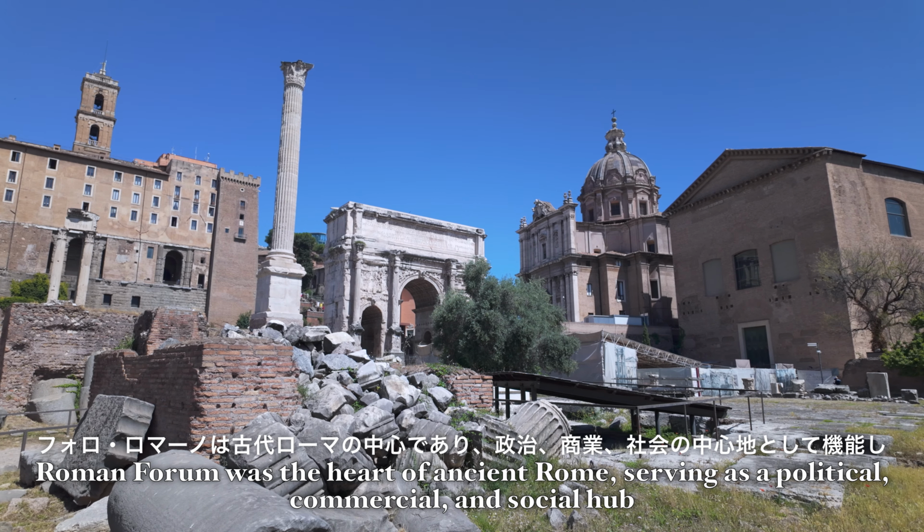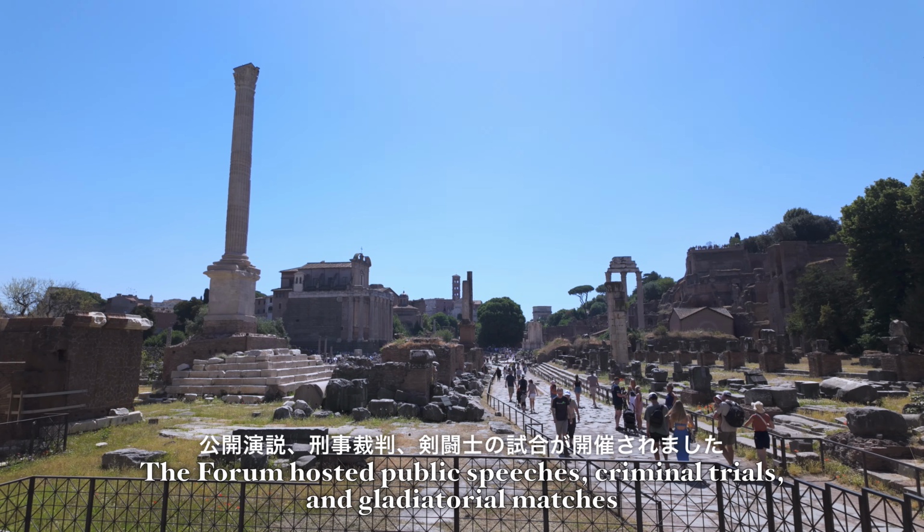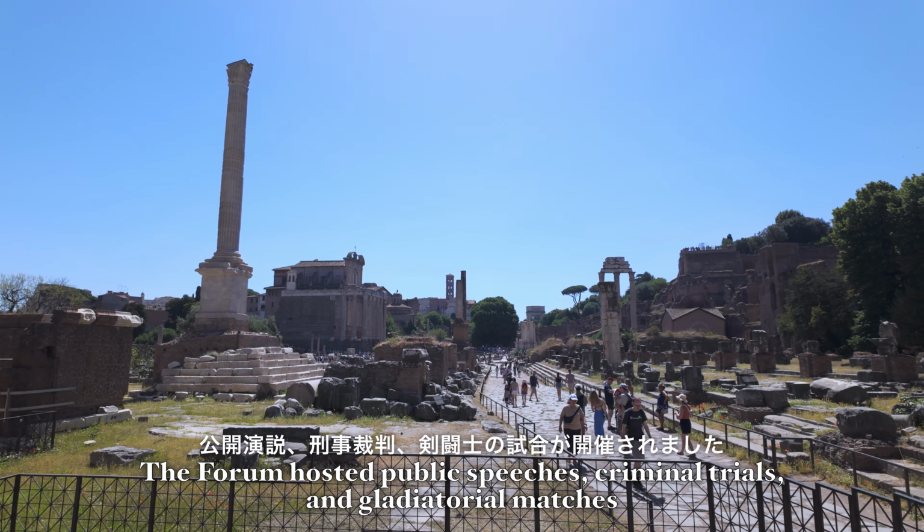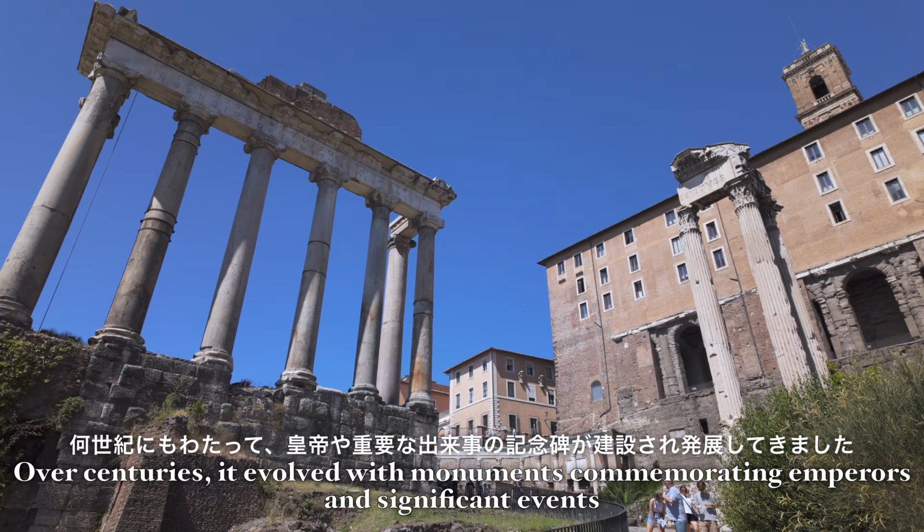As a political, commercial, and social hub, the forum hosted public speeches, criminal trials, and gladiatorial matches. Over centuries, it evolved with monuments commemorating emperors and significant events.